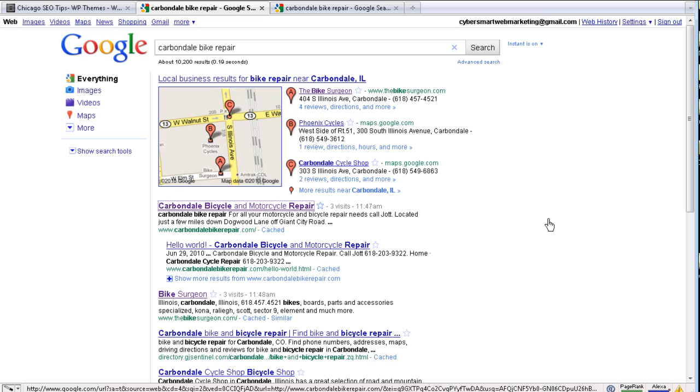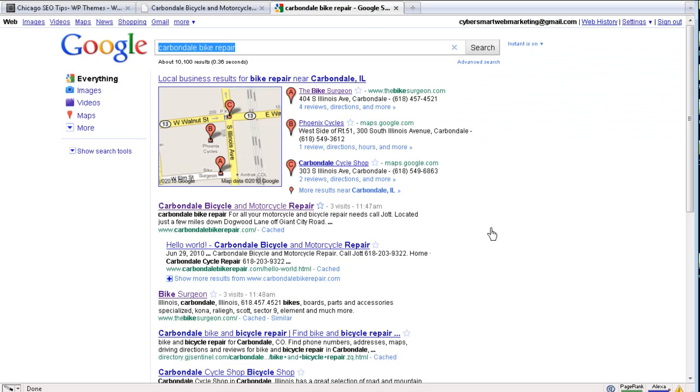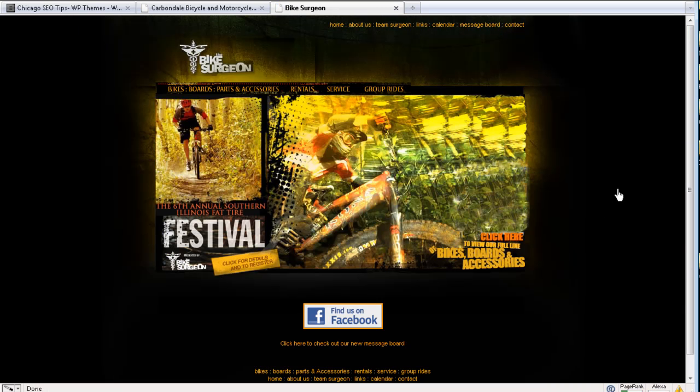So we'll go and we'll take a look at his site. Now this site I put together with just a free WordPress theme. There's thousands of WordPress themes out there that are free, all different kinds. And if you're looking for more versatility in design, then I recommend getting a premium theme. But you can just use a basic free WordPress theme and have good results. So this is the website that I built for him. And this is the #1 bicycle repair shop in Carbondale. This is the Bike Surgeon.